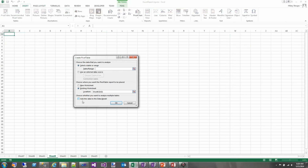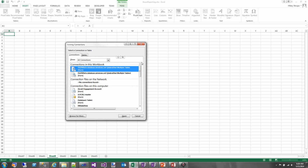Insert pivot table. This is the checkbox I'm talking about right here, where it says add this data to the data model. So when you create your pivot table, I used an external connection. I chose my connection, which I've already got. Oh, I shouldn't have clicked that button. There we go. I've already got that one here. I could select this one. Again, you'll see there's a number of connections here.